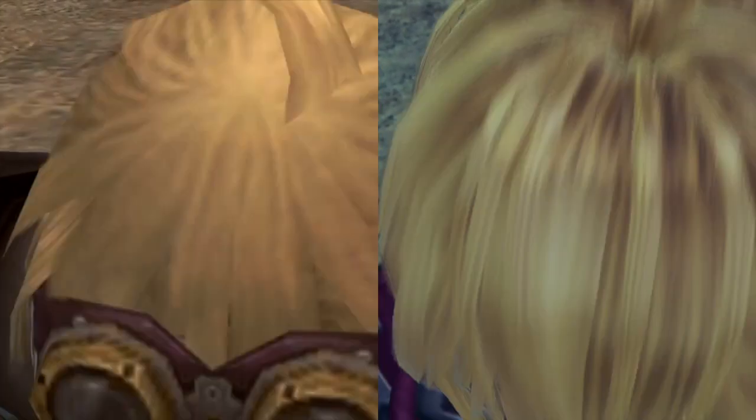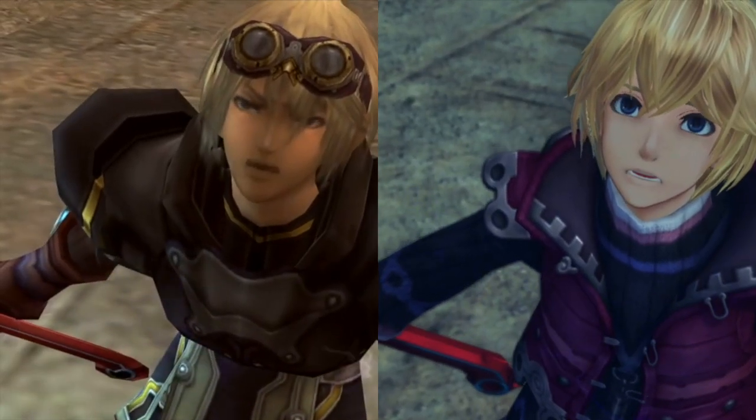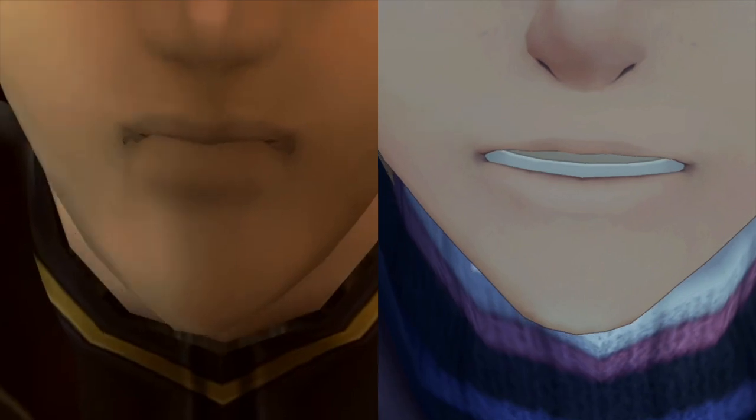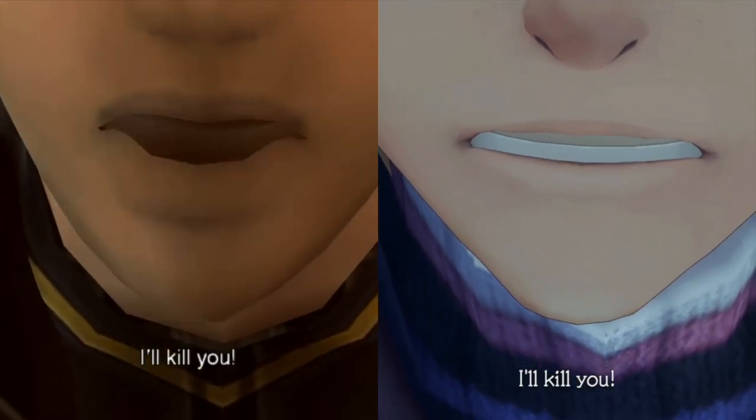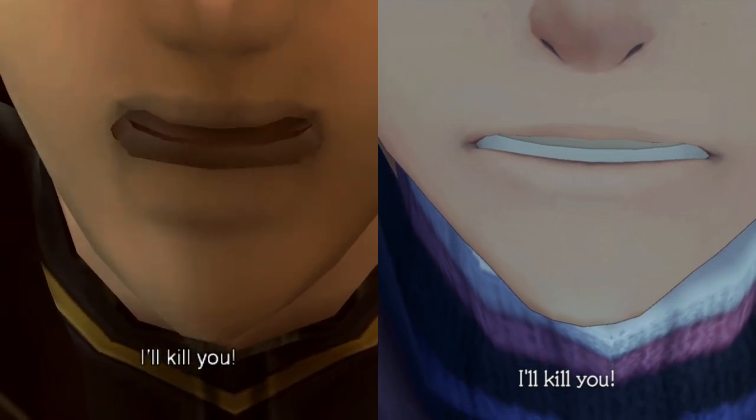Both that shot as well as the next extreme close-up, I think Definitive Edition does so much justice because you couldn't exactly see Shulk's eyes shift or tell what Shulk's mouth was doing before, but it's very evident here that he is gritting his teeth and almost struggling to get the right words out.